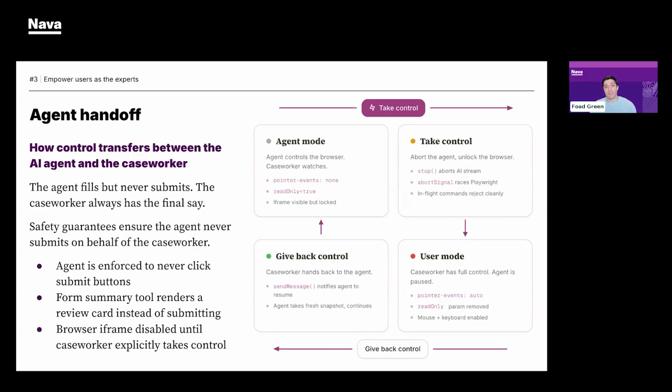Second, the iframe unlocks. The pointer events switch to auto, and the read-only flag is removed, and the caseworker now has full keyboard and mouse control of the browser. So this is user mode on the right side of the diagram. They can review the form, edit anything they need to, and submit it themselves.